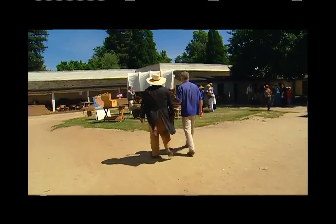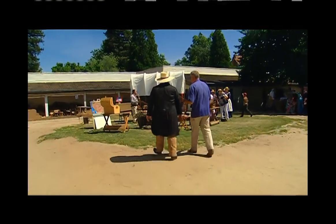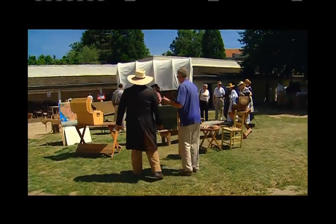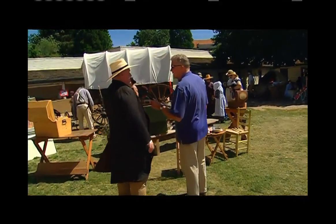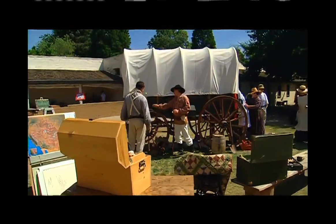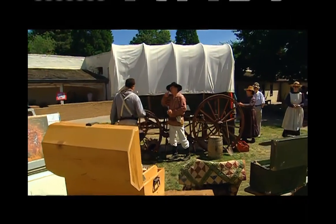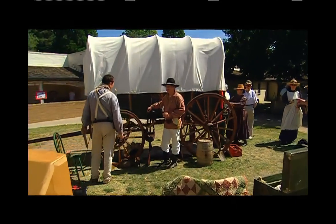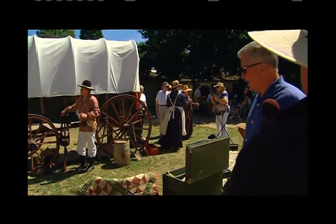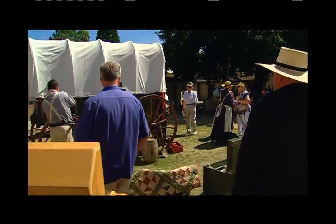Life on the Overland Trail. Don't forget, this is how you got to Sutter's back in the 1840s. And this is a replica encampment so that when people come in here, they can see what life was like along the trail. What did you pack? Why did you pack it? Why was it important? And what were some of the things that you packed that maybe you shouldn't have? All right, let's talk to some of these guys.